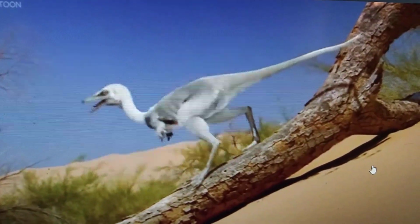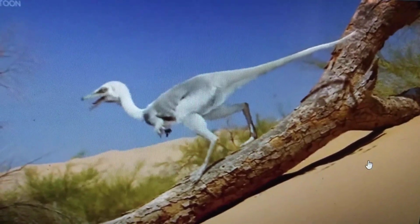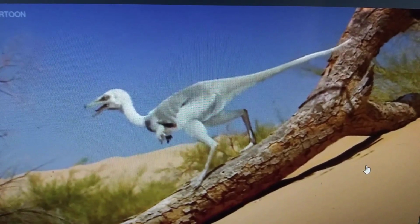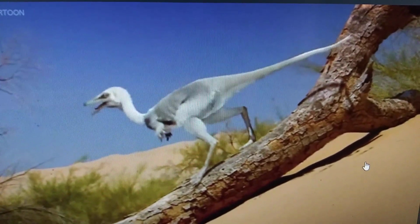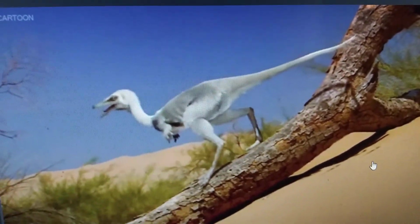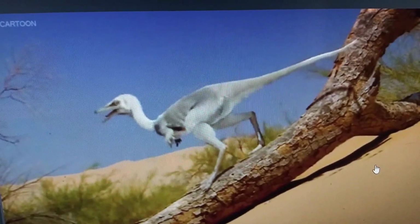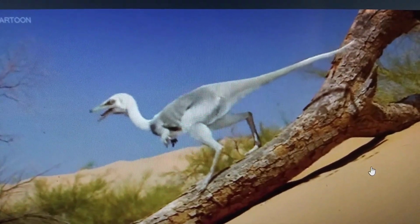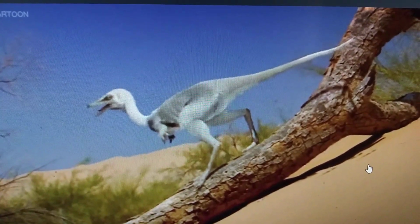And here we have Shuvuuia. First appearance in the documentary. And there are some errors. Shuvuuia only lived 75 million years ago, not 80 million years ago. Deltatheridium, a species of small mammal.